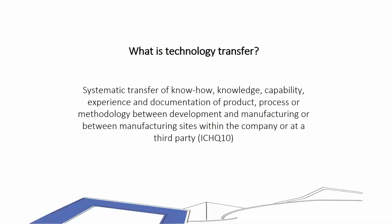I know that everyone has heard about technology transfer, but whenever I talk to people, I always like to know that we are talking about the same thing. So can we define it? Technology transfer is a transfer of know-how, knowledge, capability, experience, and documentation of product, process, and methodology.